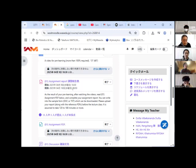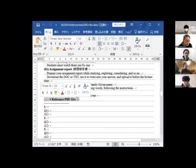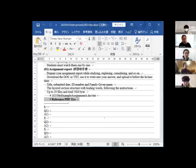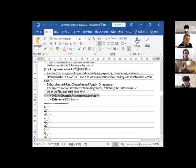Not only the main file of the assignment report, but also if you refer to some papers, journal papers, conference papers, or books or something, I hope that you will upload these PDF files. Not only one PDF file, many files are okay. But please upload most of the referred things you have used for preparing this assignment report.